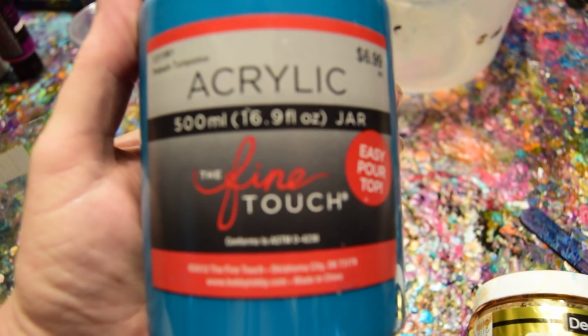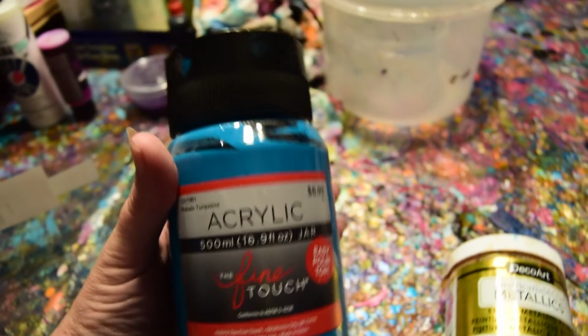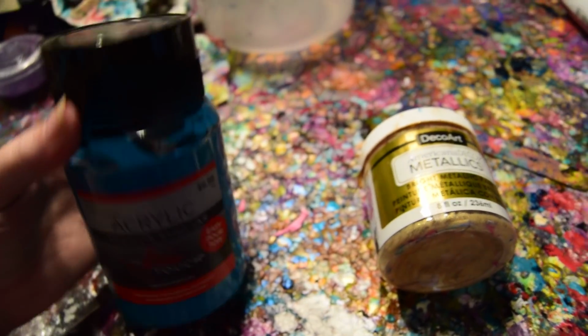Let's see if I can find a good light. I've always wanted to see this. This is Fine Touch acrylic, which they used to sell at Hobby Lobby, and because it's glasses, because it holds 500 milliliters or 16, almost 17 ounces, it's a really good deal because it's only $7 for that. So if you can get those from Hobby Lobby.